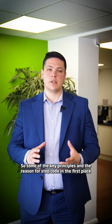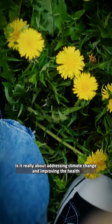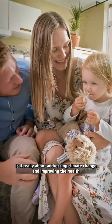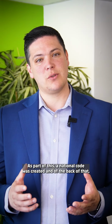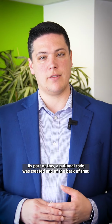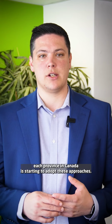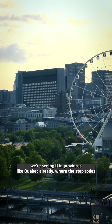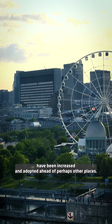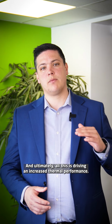So some of the key principles and the reason for the step code in the first place is really about addressing climate change and improving the health and comfort of people living within buildings. As part of this, a national code was created, and off the back of that, each province in Canada is starting to adopt these approaches. We're seeing it in provinces like Quebec already, where the step codes have been increased and adopted ahead of perhaps other places. And ultimately, all this is driving an increased thermal performance.